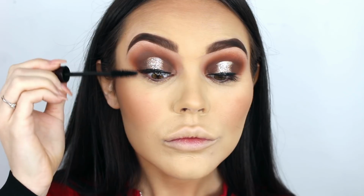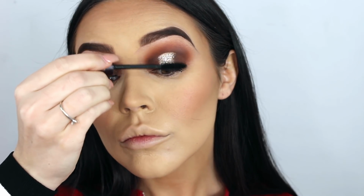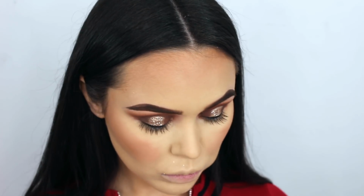And now I'm going in with liner and mascara. I used Rimmel Glam Eyes liner for the liner, obviously, and this is the Charlotte Tilbury mascara.